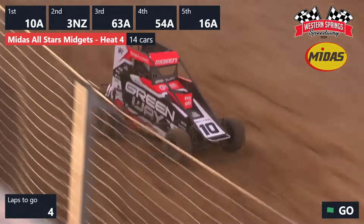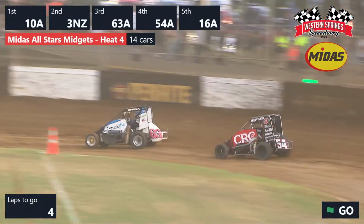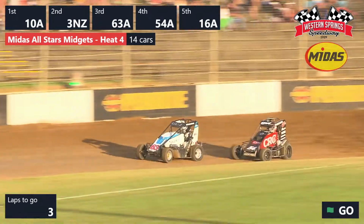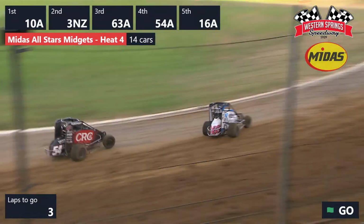Worthington now has the blowtorch applied by Pickens for third and fourth. Here's the battle. Worthington, the young gun. Pickens, the multiple New Zealand champion. Here it is, the battle we're talking about right in front of you. Worthington, Pickens. Pickens playing a little bit safe, trying to pick his line.